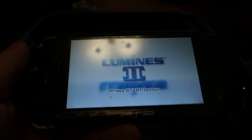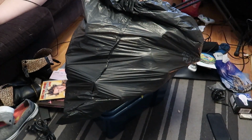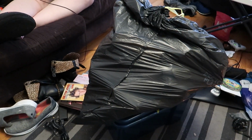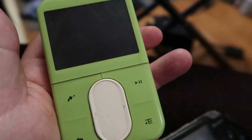Okay then. I'm not saying we hoard junk, but here's an engagement card. And we've been married 10 years. Now that's decluttering. One whole other extra bag of junk out of our house and in the garden for the rest of winter, or until the bin's empty.